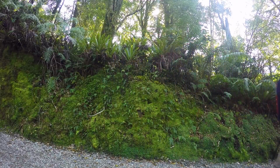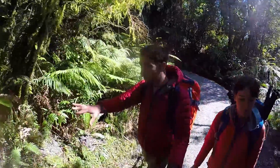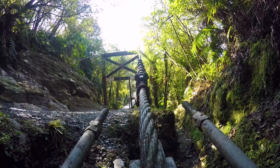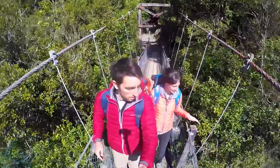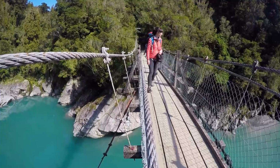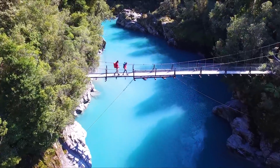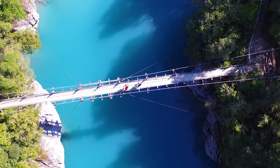Soon enough we are arriving close to the highlight of this walk, which is a massive swing bridge that stretches from one side to the other of the gorge. This will give us the best view of the gorge itself and its milky blue waters just underneath. As we are crossing the bridge, we are taking a moment to appreciate the splendor that is surrounding us. The milky blue waters, the grey rock, the lush rainforest. It's absolutely awesome. It all comes together to make a picture perfect of New Zealand right here.